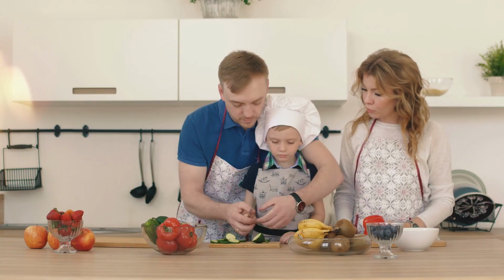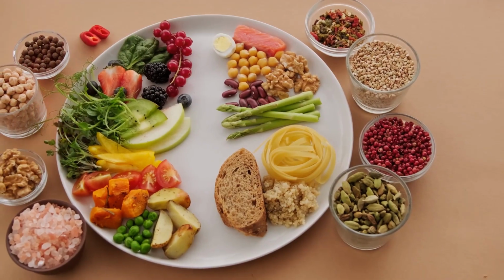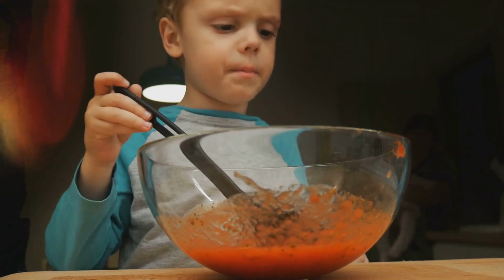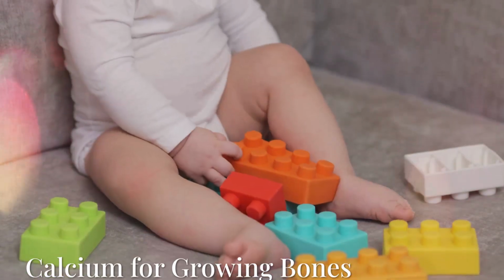And here's a little tip: try to make mealtime fun and engaging. Cut the fruits and veggies into fun shapes or arrange them in a colorful pattern on their plate. You can even get them involved in the kitchen. Let them help wash the veggies or stir the pot. It's amazing how much more excited they get about eating when they've had a hand in preparing the meal.